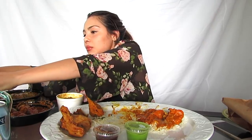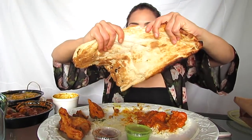Okay. Okay, so I have these little chickpeas here. I'm gonna dip some of the naan bread in there and go for it. Ooh. Everything has so much flavor. I'm gonna just rip this naan bread up. Put it right here. You can see that one, right?